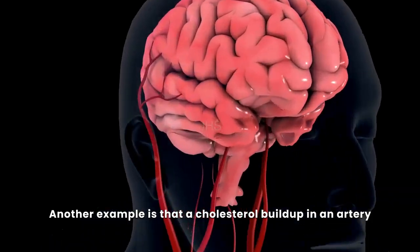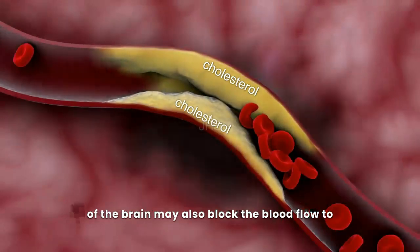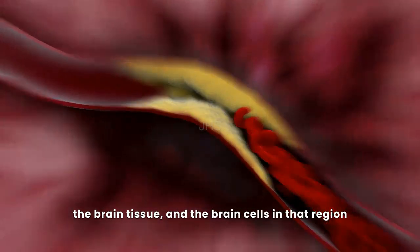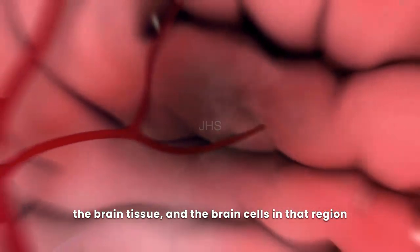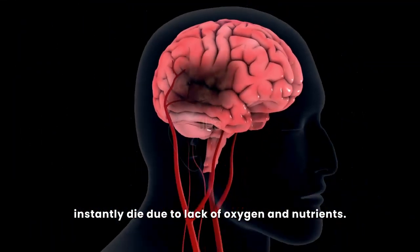Another example is that a cholesterol buildup in an artery of the brain may also block the blood flow to the brain tissue, and the brain cells in that region instantly die due to lack of oxygen and nutrients.